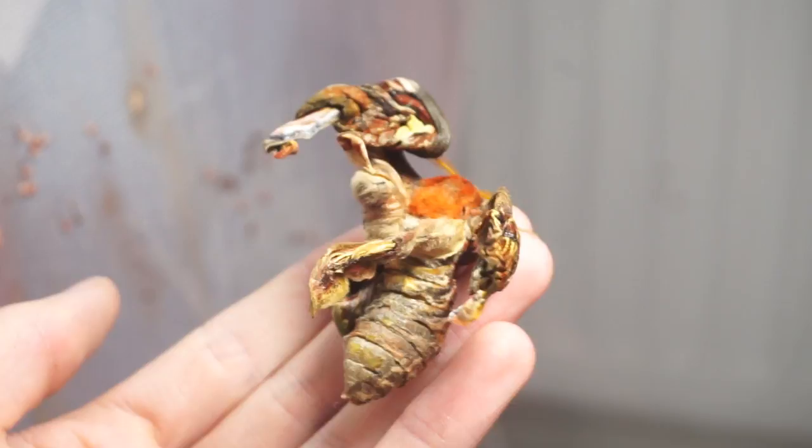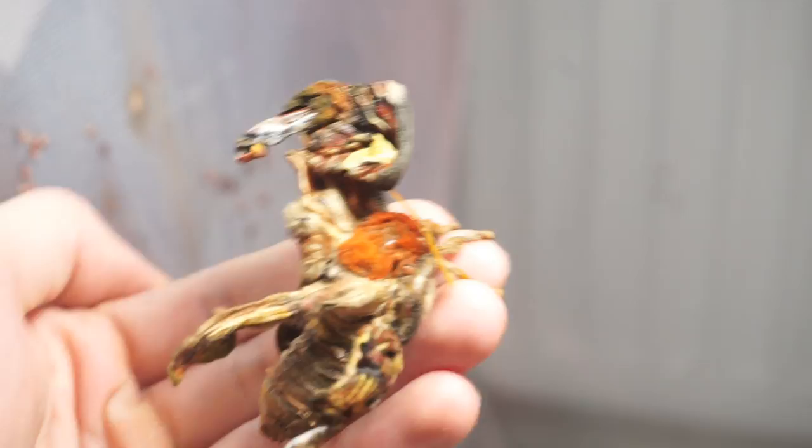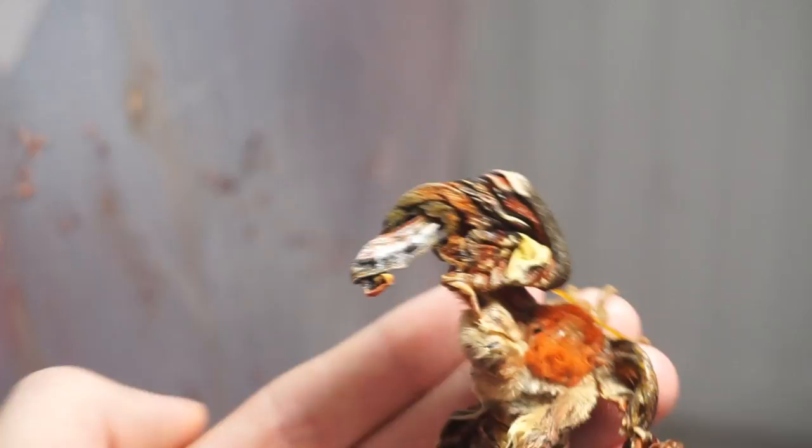So yeah, this one's a male and I'm still hoping that it can fertilize the eggs and I can get some babies from this. They're an amazing species. I'll put a video up on the screen of my other one.